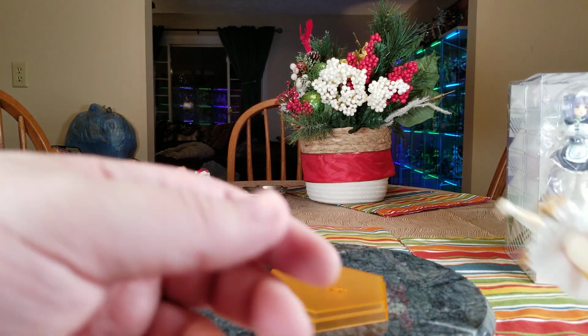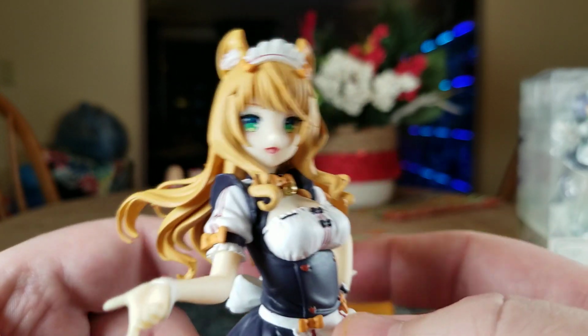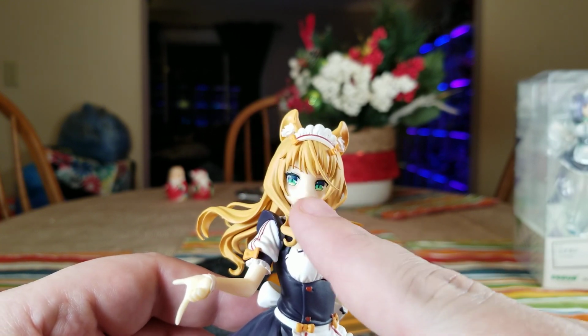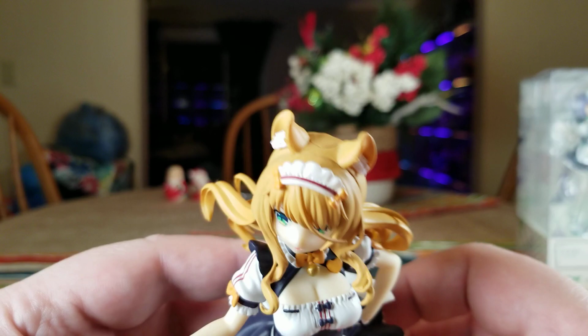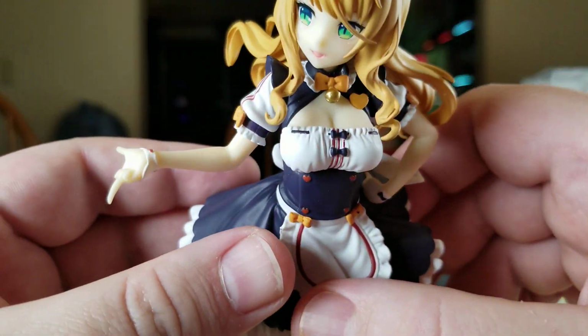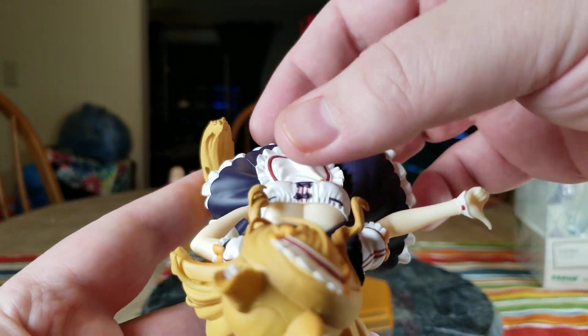And we shall look at Maple now. So she has nice green eyes. If I'm to rank my favorite Nekos, Maple is probably the last one. But she is still a good kid. Good kitty. She's got boobs, nice cleavage, it's welded together. Doesn't look like there's a gap where her top covers it.